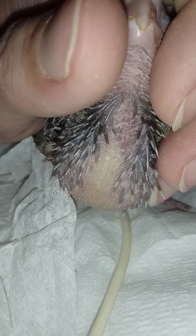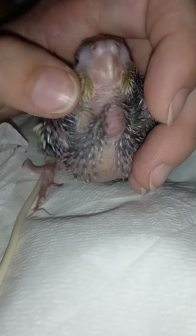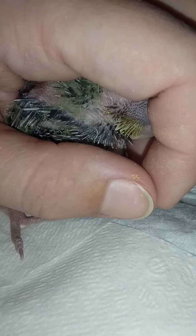He's trying to nuzzle into my hand. You're okay. Isn't that kind of cool? On their crop. Yes, yes, I know. See? He's trying to nuzzle and go to sleep. You see that? Now he wants to go to sleep. He's like, no more. I'm done.